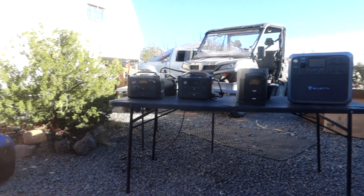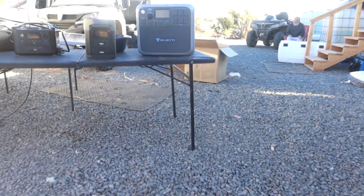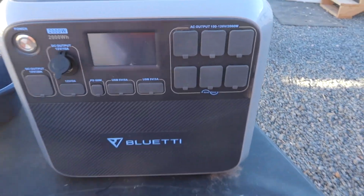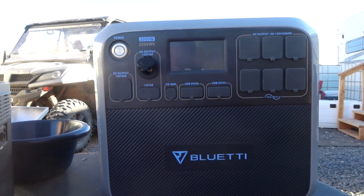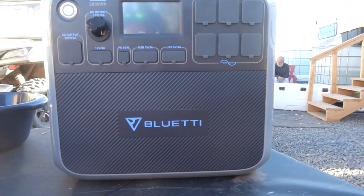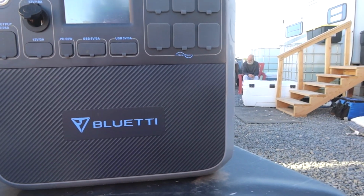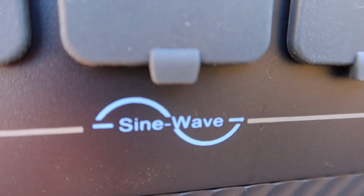So, on to the comparison. Let's start off with the Bluetti. This Bluetti is the AC200P, and it has a 2,000 watt hour lithium ion battery, and it runs continuous at 2,000 watts. It has a 4,800 watt surge, which is cool, and it is pure sine wave.